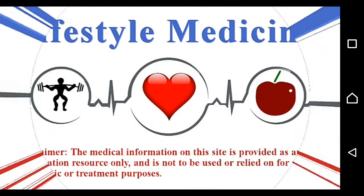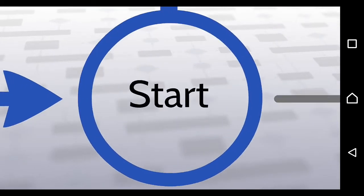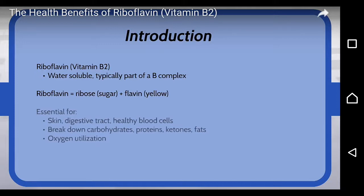Lifestyle medicine is the use of lifestyle interventions directed at the treatment, management, and prevention of disease. Hey folks, Dr. Keel here, and I want to take a few minutes to talk about riboflavin and its potential health benefits. Riboflavin is a water-soluble vitamin, also known as vitamin B2, that is typically included as part of a vitamin B complex. The name comes from ribose, a type of sugar, and flavin, which means yellow.